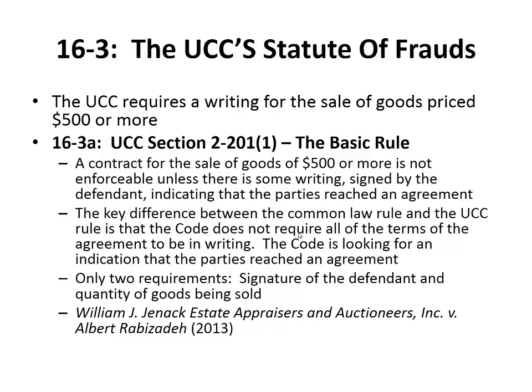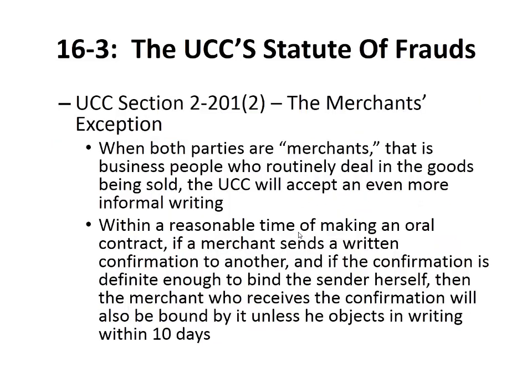The code is essentially looking for an indication that the parties reached an agreement, and then it's going to do everything it can to enforce that agreement. Really only two requirements: the signature of the defendant and the quantity of the goods being sold. You have to have that in order for the UCC to be able to help you out. There's a merchant's exception in the Uniform Commercial Code. If both parties are merchants, that is, business people who routinely deal in the goods being sold, the UCC accepts an even more informal writing.